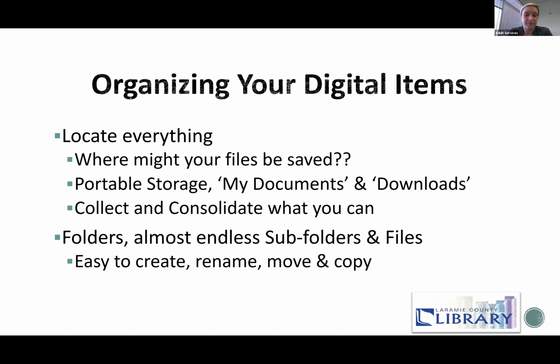Let's see, did I forget anything? Are there any questions about organizing things right now? Or step one for all three of our different types of material: paper, objects, and digitals? I've got a question. Sure.